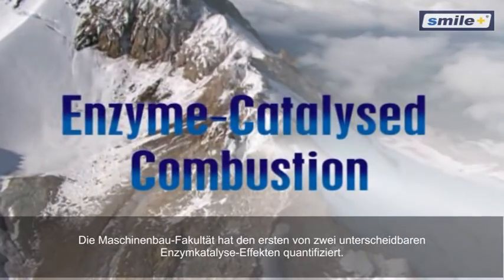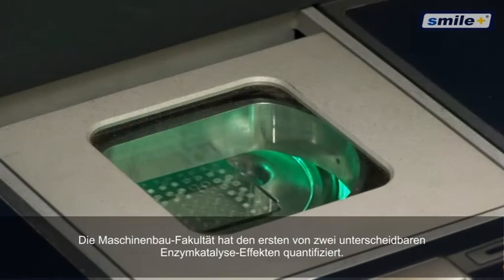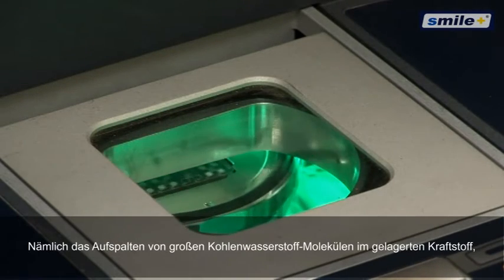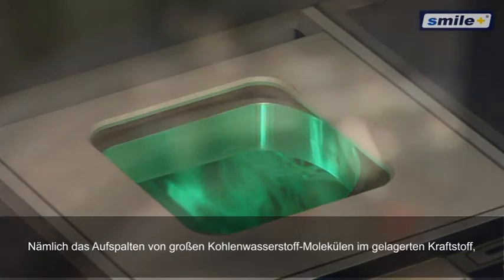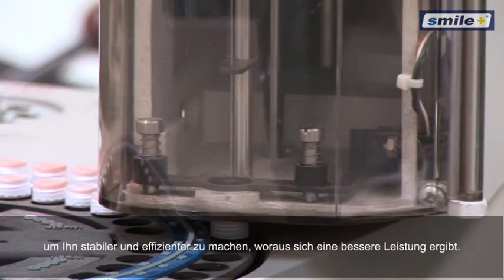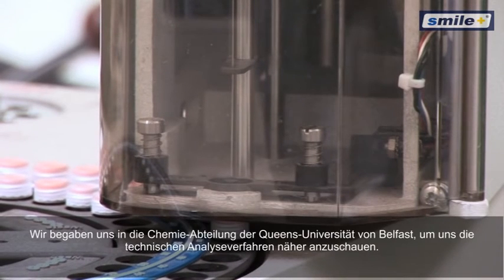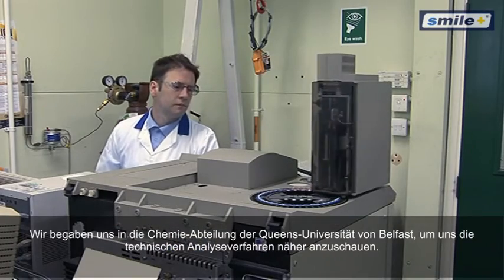Mechanical engineering had quantified the first of two distinguishable enzyme catalysis effects, namely the breaking down of large hydrocarbon molecules in stored fuel to make it more stable and efficient, giving better performance. We then moved to look at analysis techniques at the chemistry department of Queen's University Belfast.